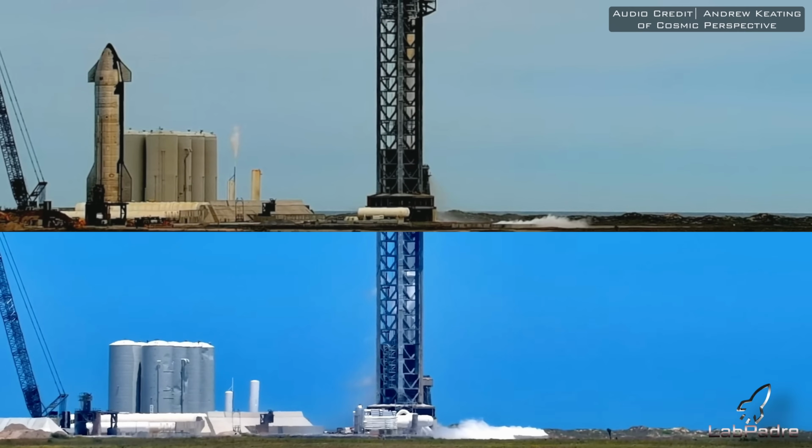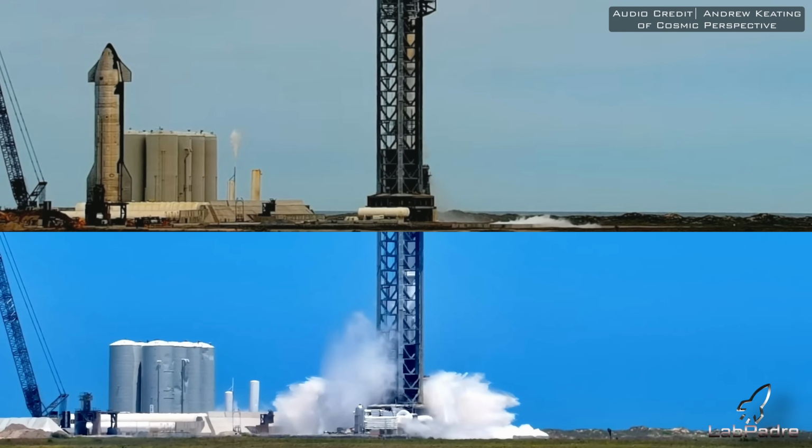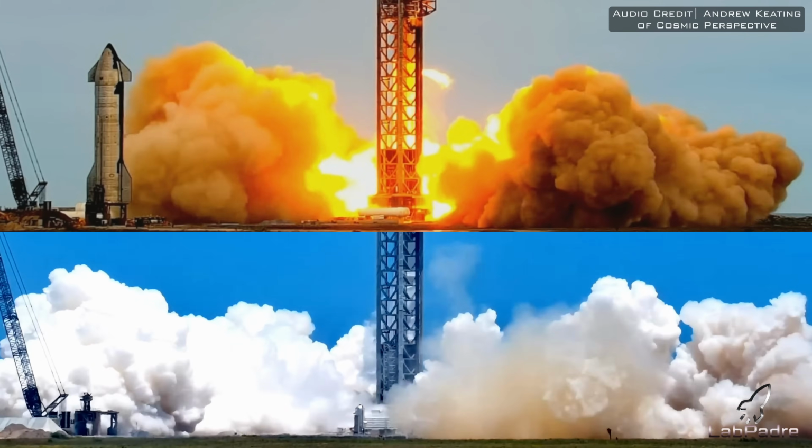Another obvious difference is the color of the exhaust plume. Looking at the side-by-side view again, we can see that with the upside-down showerhead running, the plume is clearly consisting of mostly white steam instead of a huge cloud of brown dust and vaporized concrete.